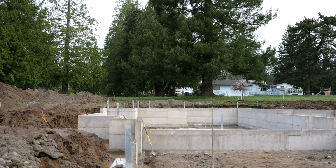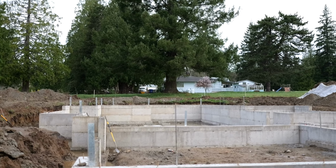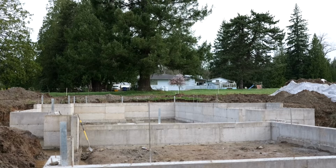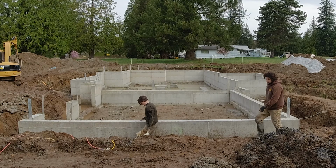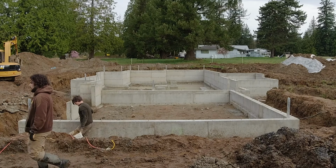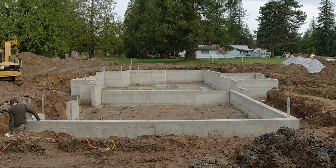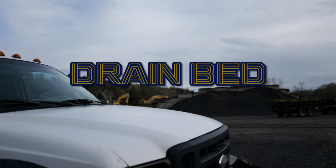Here's a couple of days after they had come and removed the sheathing. This is what my completed foundation looks like. So after a few days and removing the sheathing, this is what the final product looks like. This is the completed foundation. You can see we've got all the straps, tie downs, and bolts for securing our Lincoln blocks later on.